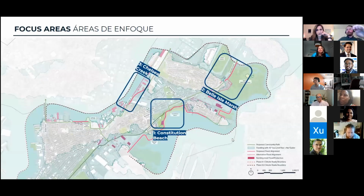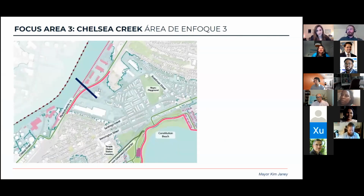So with that, we're going to move on to the last focus area we've been looking at in East Boston, which is Chelsea Creek. And as Trevor mentioned, this is a very unique site. We have Route 1A, which is a really important corridor for evacuation and certainly in need of protection, and also really understanding how this flood pathway impacts the greater neighborhood and actually connects with some of the flood pathways over on Constitution Beach.